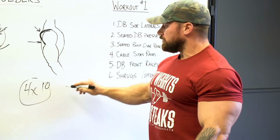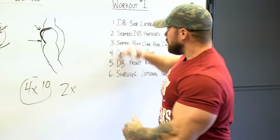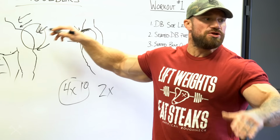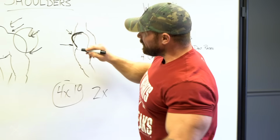In my opinion, you need to hit them 2 times in the workout. You need to pick 2 exercises in your workout to put in there somewhere for you to hit your side delts. You need to make them a priority in your workout. And then during your workout, you need to execute with purpose and intensity. And then same thing goes.